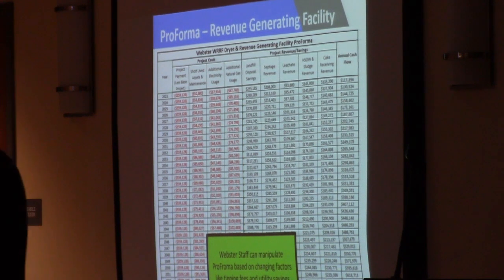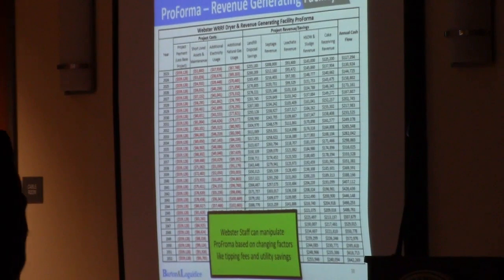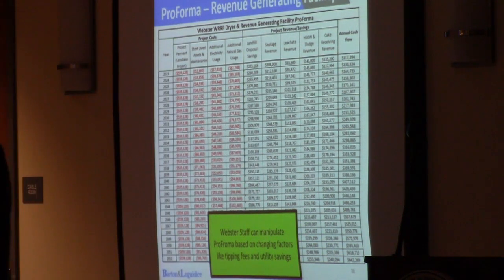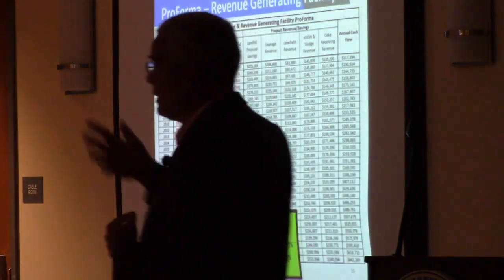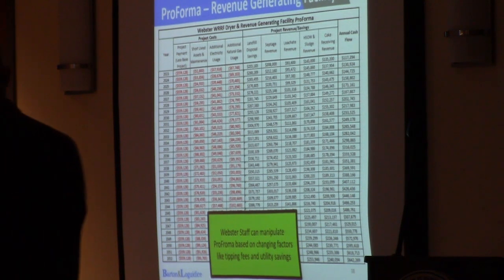Now, we don't do a pro forma, and Kenny doesn't leave with that. He actually gives that Excel sheet to the town because things change and assumptions change. All of these things are tied to fillable fields. So if Art is finding that he can get 8 cents a gallon for something instead of 3 cents, he can pop that in. If electricity goes from 6.8 cents to 9 cents, he can see those changes. So it's a dynamic document that the town has going forward.